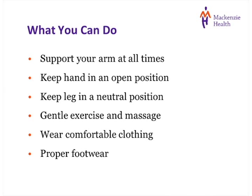We recommend that you wear comfortable clothing and proper footwear for your rehabilitation stay on our unit. Footwear should have support at the back of the heel, good traction, and provide support to your foot, for example, running shoes.